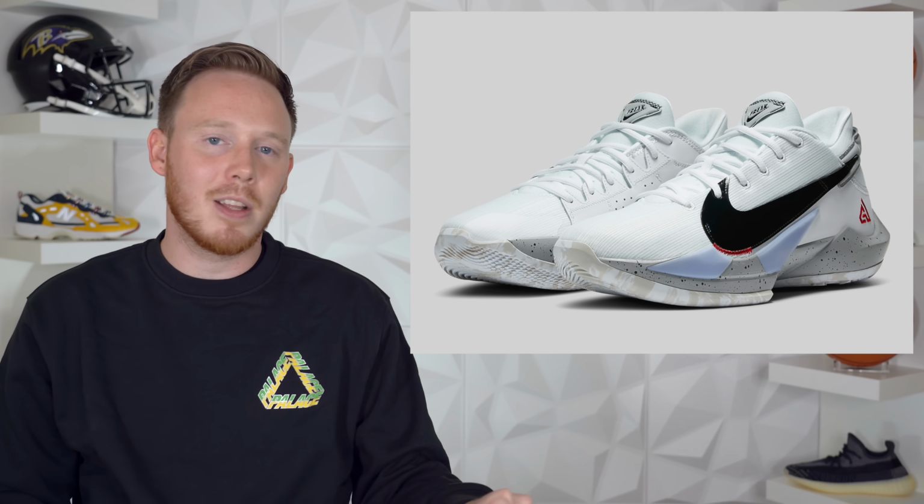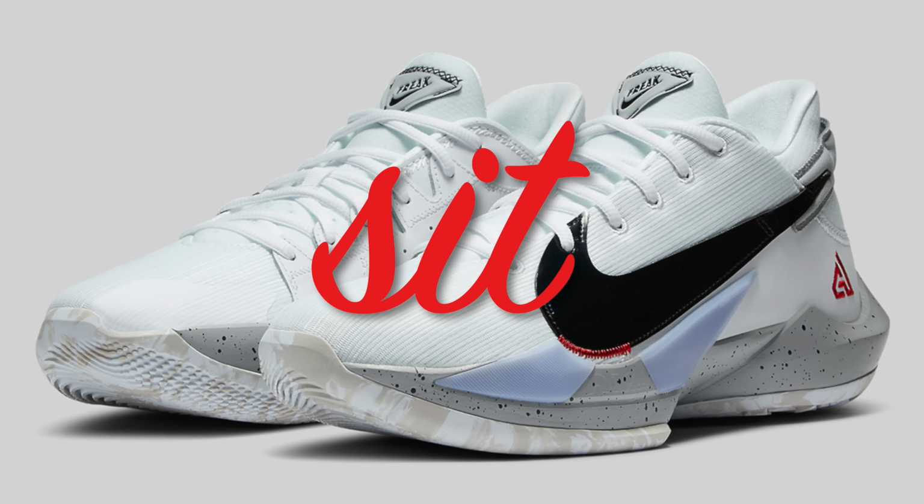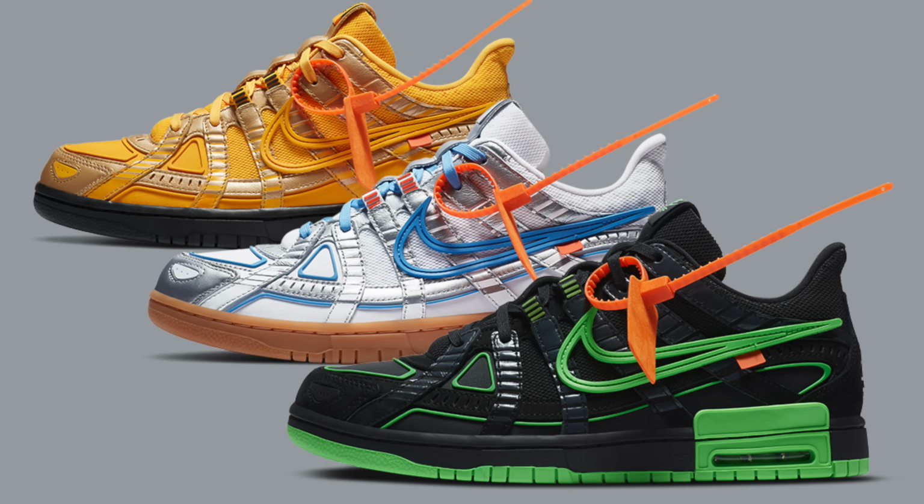If you're a Giannis fan or you're in the market for a solid basketball performance shoe that doesn't break the bank, the Nike Zoom Freak 2 is a good way to go, and this colorway in particular is really clean. And the good news is, if you're trying to grab this pair for yourself, it shouldn't be that difficult because I really don't think this shoe is going to sell out. And then rounding off October 1st, we've got the brand new Off-White Nike Rubber Dunk collection.